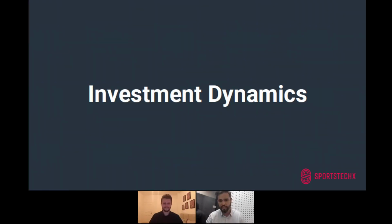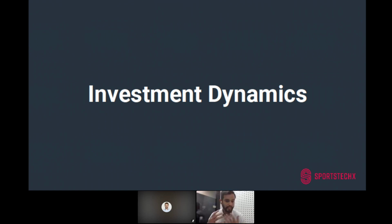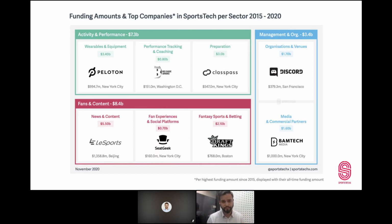Going to jump into the next section. There have been a couple of questions about how the sectors that sports tech has seen investments come through, what kind of ticket sizes are we seeing, how sports are being addressed, which sports are being addressed, and that's what we're going to get to right now.